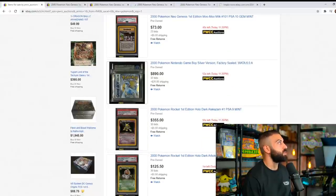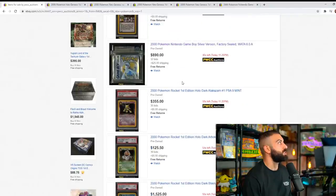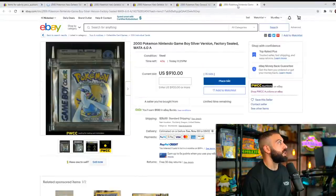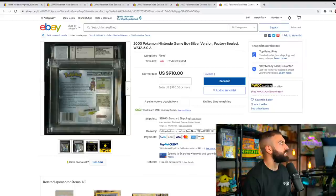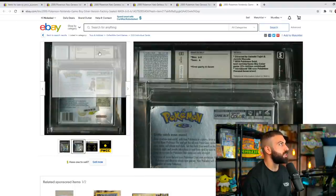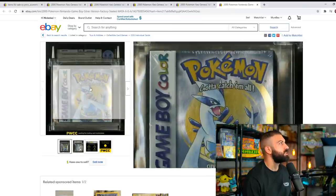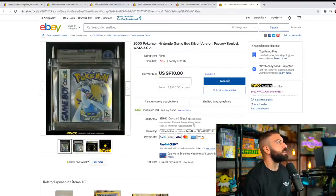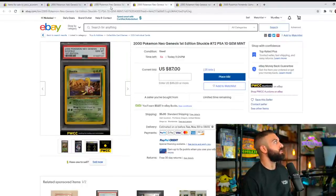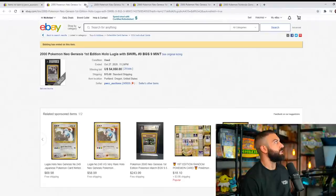Okay. There's a Wada graded Lugia or Pokemon Silver in a 6. It's at 900 right now. It's a 6, but why is it a 6? So it's got some stuff on the back, a little bit of stuff going on. I'm a little bit tempted, guys. I'm not going to lie on this one. Let me know if anybody's bidding on that one. I don't want to bid against any of you guys.